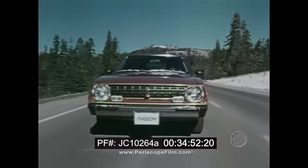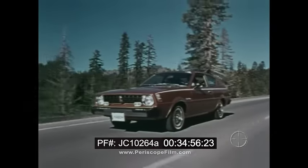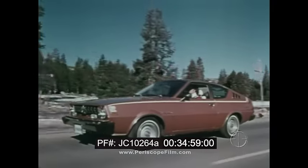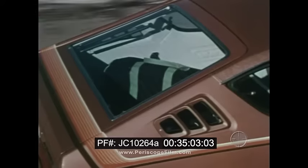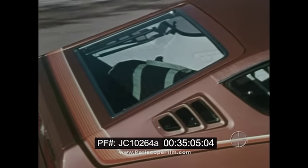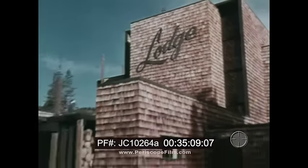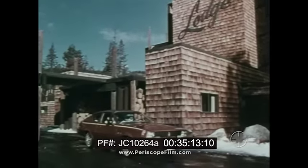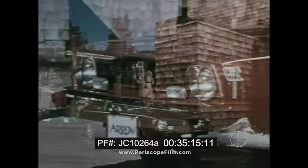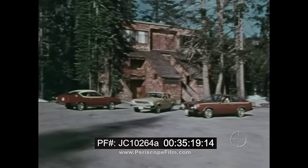And functional, with features like the popular hatchback style. Popular because of its wide open feeling. A generous trunk for loading with all kinds of fun things. Plymouth dealers have never offered anything like it before. It's low priced, as only a subcompact can be.